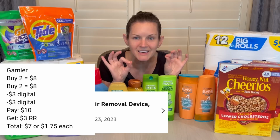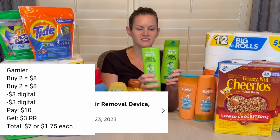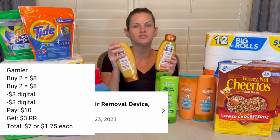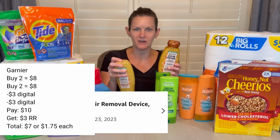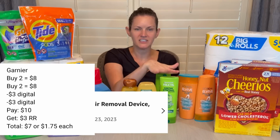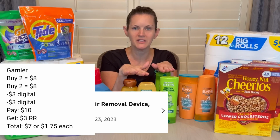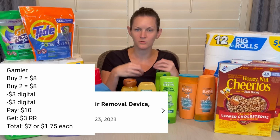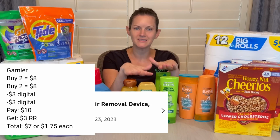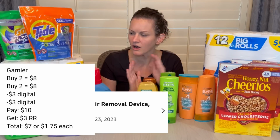Speaking of, Garnier this week is spend 10, get a $3 register reward. So you'd want to do that in store because it's a register reward. I picked up 2 of the Garnier Fructis at 2 for $8. And then I picked up 2 of the whole blends at 2 for $8. I did both because I wanted to get to at least $10. Now, there is a $3 digital for these. There is a $3 digital for these. So you'll pay $10 after those coupons. You'll get back a $3 register reward, leaving your final cost to be $7 for all 4 of them, or $1.75 each. Less than $2. Good price.